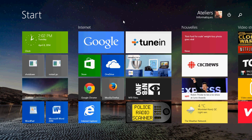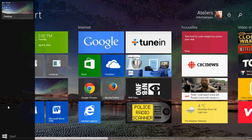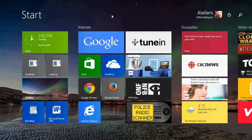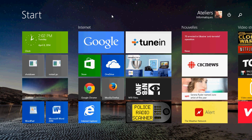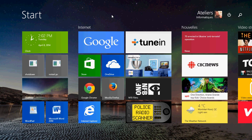And well, these are pretty much for people that wanted, by the way, a real start menu. We still don't have a start menu. It still just alternates between a desktop and the start screen. There's no start menu like in Windows 7. A lot of people were thinking, oh, this is the update for that. No, it's not. No start menu yet.